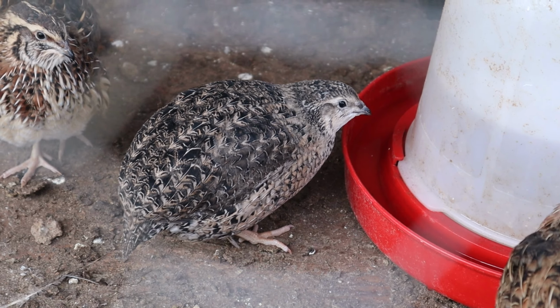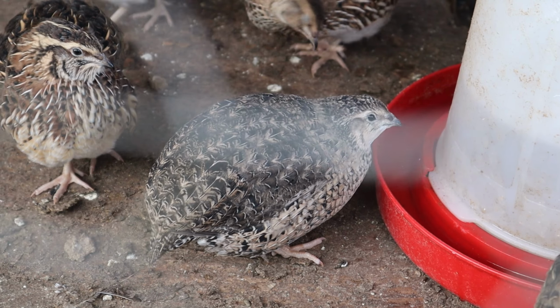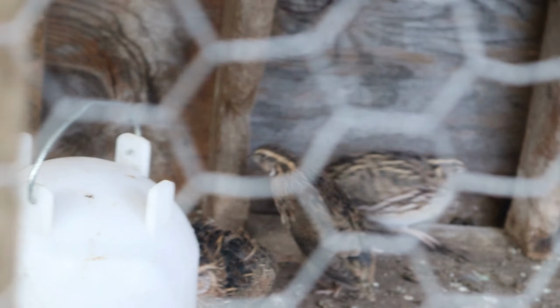Yeah, there it is right there. Yeah, it's got a little different pattern, doesn't it? Uh-huh. Well, they're easy to tell apart, because that's the only one like that. And then you got that one white one, so that's pretty cool.